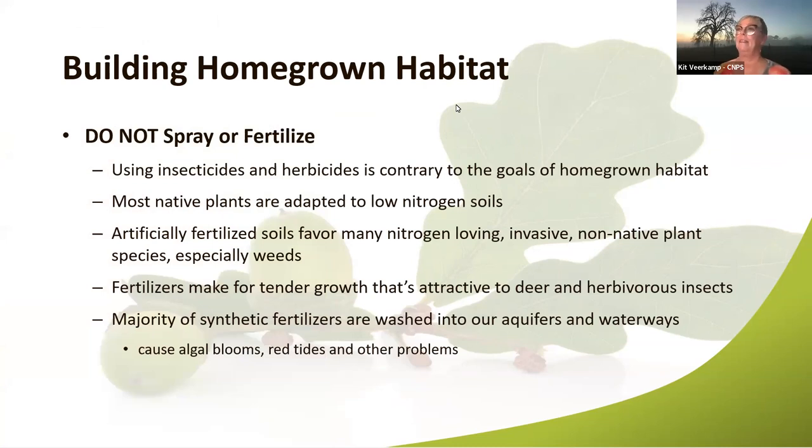Again, don't spray herbicides, insecticides, pesticides, etc. And fertilizers are something that native plants do not need your help with. Artificially fertilized soils really do encourage animals eating your plants, and especially deer. It makes plants push more tender new leaves that are particularly delectable to deer and to mice and some other types of animals that may be in your yard.